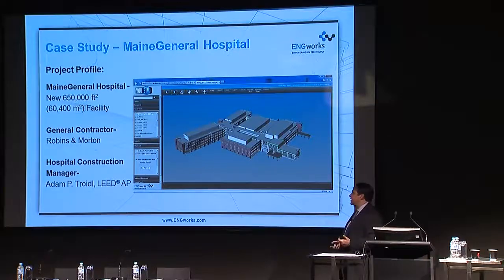So this is a case study. This job is probably the most looked at hospital in the United States. This was a new facility, 650,000 square foot. Robinson Morton, who's top 5 builders of hospitals in the United States. This was a plan that went well. Maine General had, this is not a huge group, 3 existing hospitals, pretty large. They were building this facility, which was pretty large. They used Maximo for the other 3, so they went down that path and everything was fine.